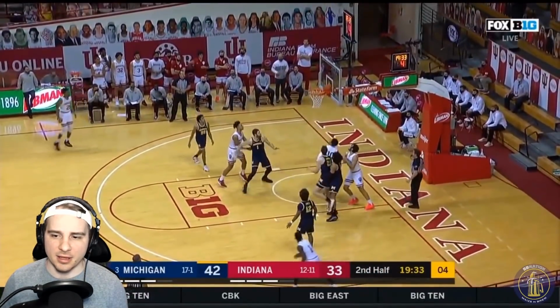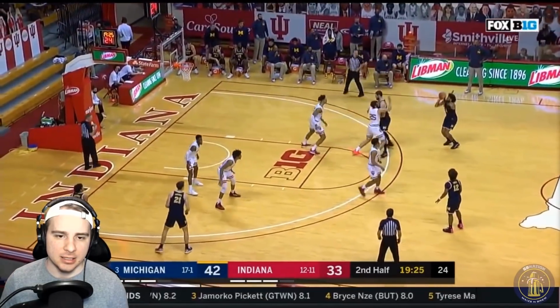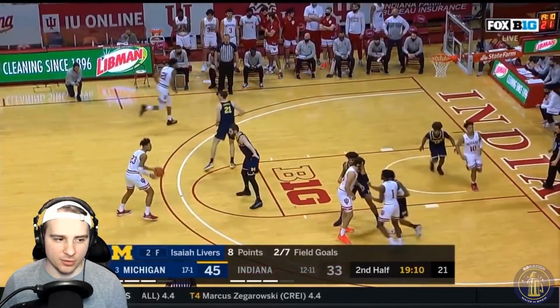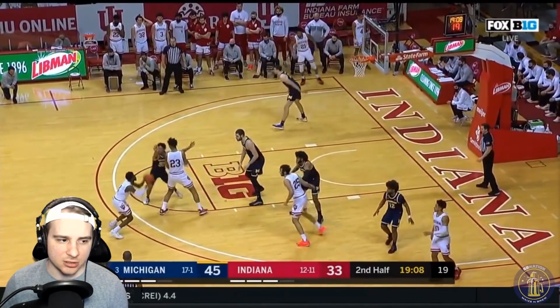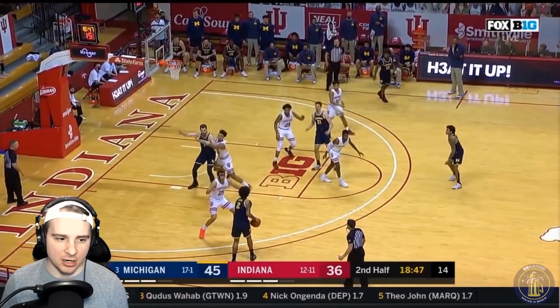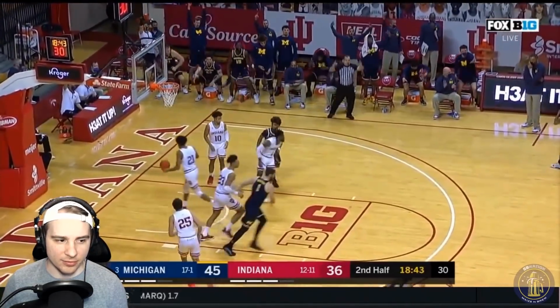Here, tough shot there for number 10, Rob Finney. The length of Wagner again. I'm just going to keep saying it until you guys get it. There, the three-pointer. Livers testing out his NBA range. Turns out he does have it. Al Durham says, hey, I can shoot those too. And then here is just another three that they're just going to allow Livers to shoot.